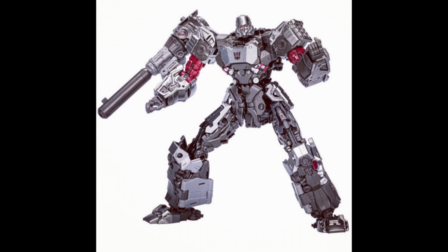So obviously the latest addition to the Bumblebee movie Studio Series subline is Megatron. And yes, obviously this is concept art and he is a Leader class. But the Bumblebee line is obviously not over, as along with this Megatron, people were very excited for one other figure, which technically has been released, and that is of course Shockwave.